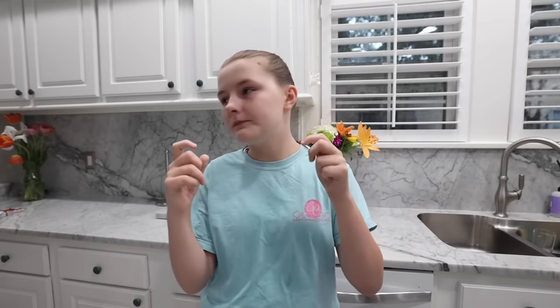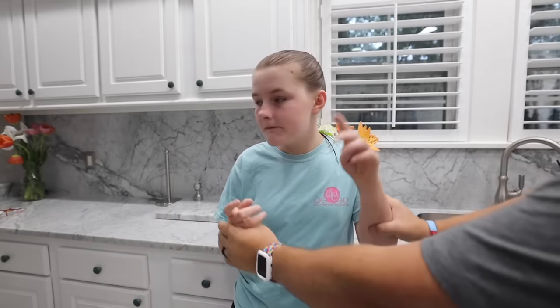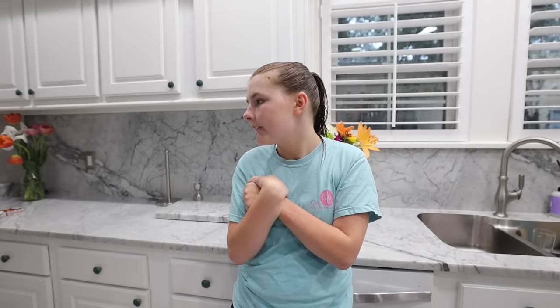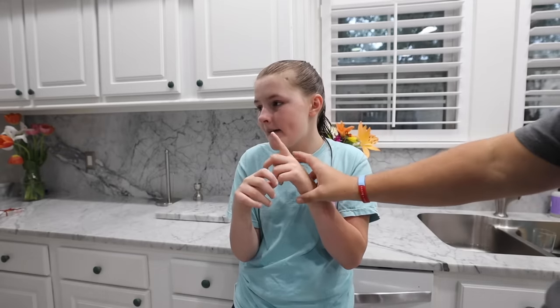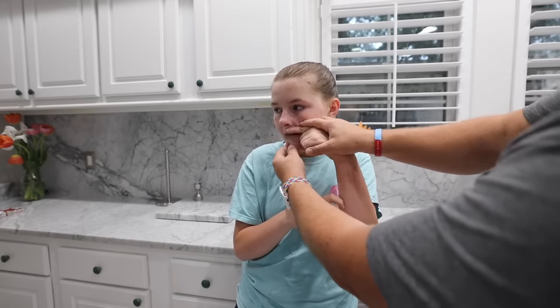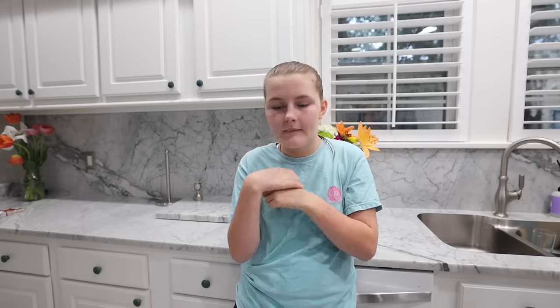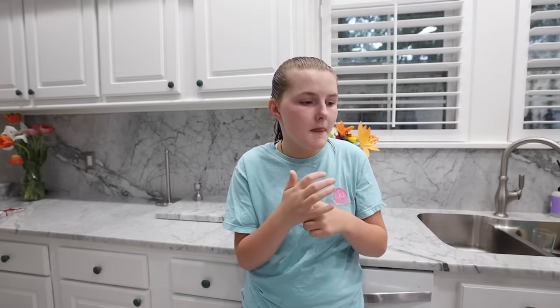It's pretty cute. Show me golf cart. Up high. Golf cart. Like this. Golf cart. That's right. Hey, Ab. Can you show me cereal? Cereal. Yeah. Show me cracker. That's chip. Show me cracker. Yeah. Can you show me cookie? Cookie.